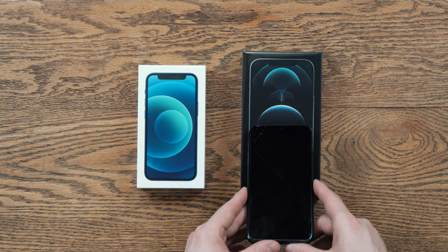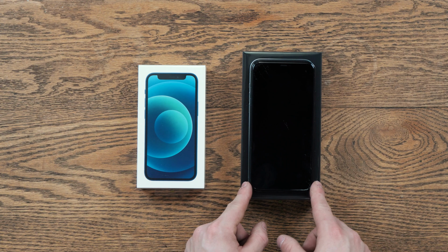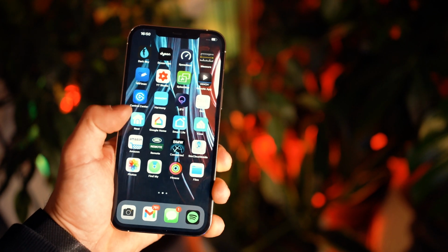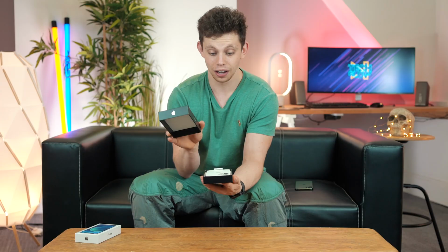The problem is though, if you put this 11 Pro next to the 12 Pro, you can see, well, on the picture that the 12 Pro is slightly bigger. We get a bigger screen on this. These boxes getting super thin, by the way. Let's jump straight into the 12 Pro Max.